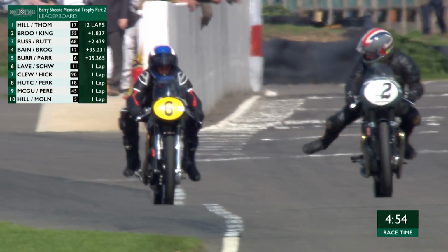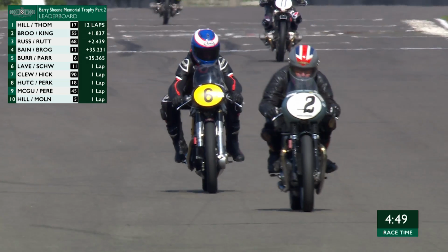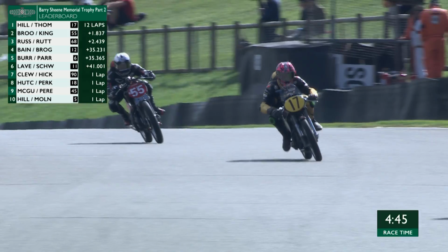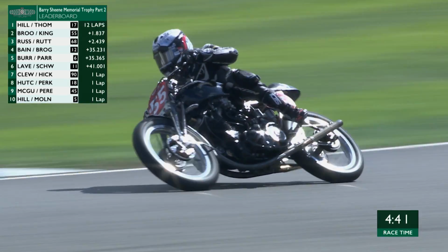And the number 2 bike comes back out as well. Now he's very late. That's the Glenn English. Glenn English will be on that now. So Glenn English has got out there. They will be picking up penalties. They will not be taking any major places at the front of this field. Here's the battle for the lead then.